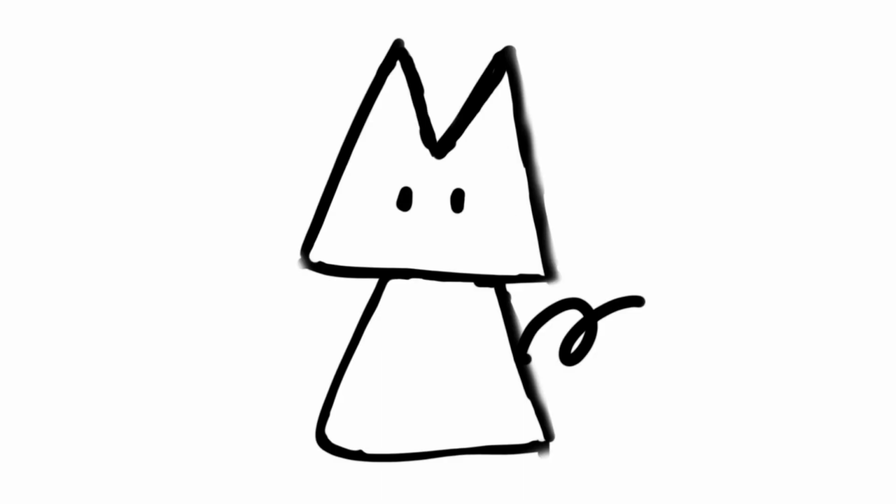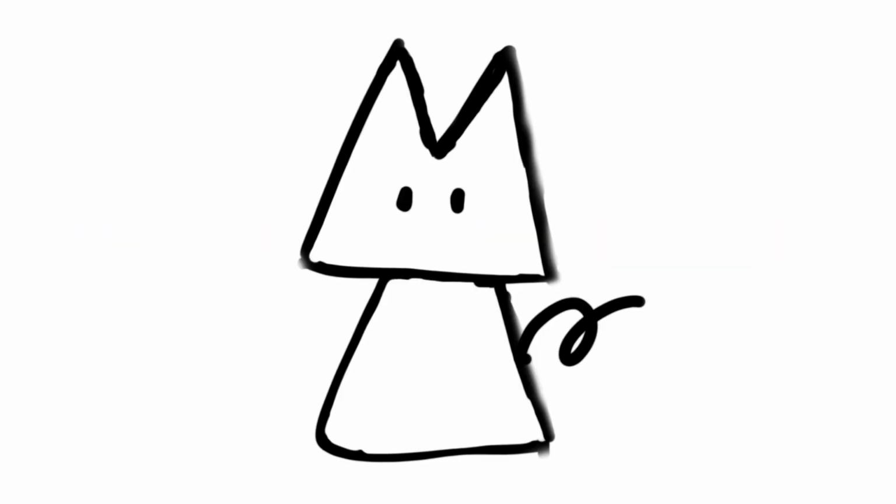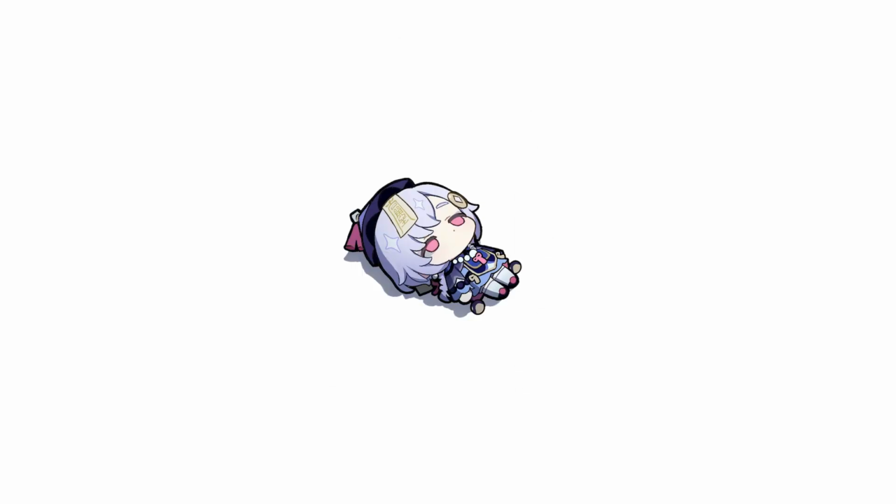Every time I revisit Kato, I ask myself the same question again and again. Why do I even bother upgrading? There must be give or take departing from Kato, be it comfort, tuning, timbre, etc. And the answer always stays the same. I don't know, I just like sound in general.